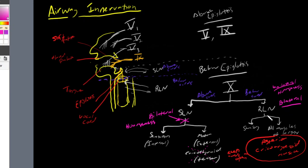A bilateral injury to your recurrent laryngeal nerve means you're effectively knocking out all your muscles of the larynx, including the important muscle that opens up the vocal cords. So your vocal cords are pretty much going to be closed. So you could get stridor and respiratory distress, especially if it is an acute injury, like a thyroid surgery where they accidentally clip both, let's just say, recurrent laryngeal nerves. The patient is going to wake up stridorous. Their vocal cords are going to be closed. So that effectively could be an airway emergency, a bilateral injury to the recurrent laryngeal nerve.